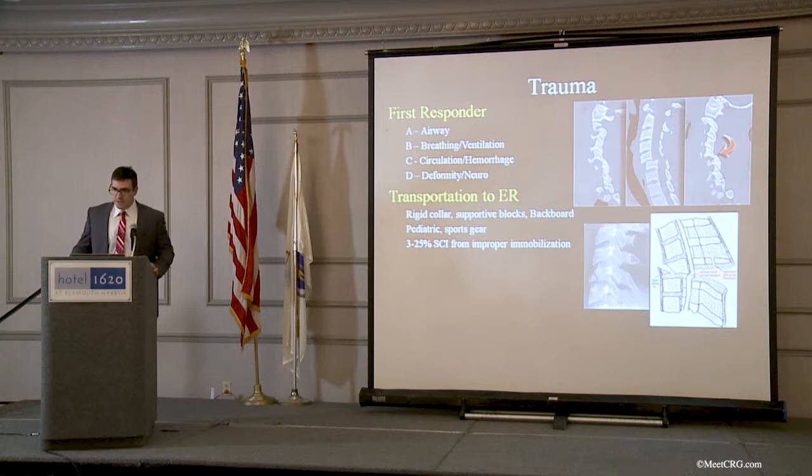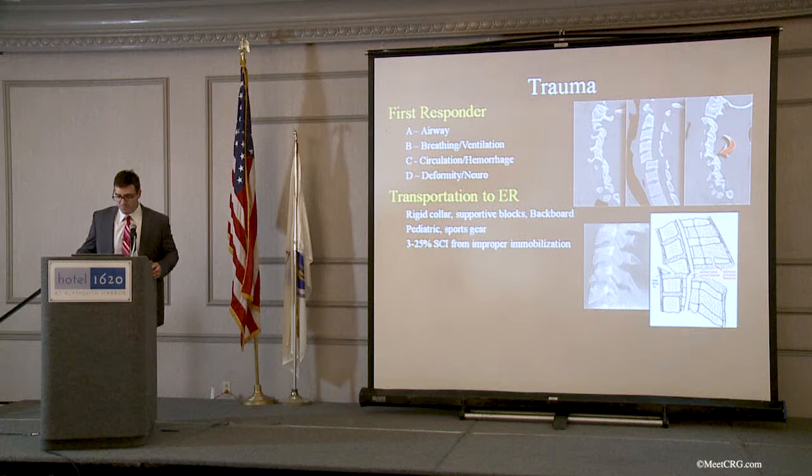The longest 10 minutes of your entire life will be waiting for an ambulance in the setting of a trauma, because you've stabilized what you can, but of course you're very limited in what you can actually do in the field. And waiting for emergency services to arrive can seem like it takes forever, even though it's just minutes.